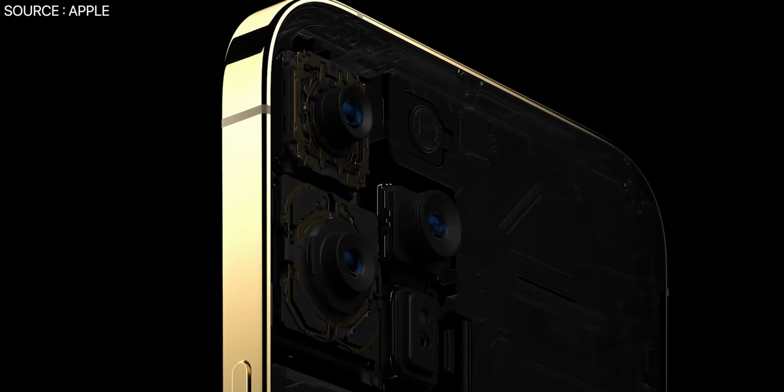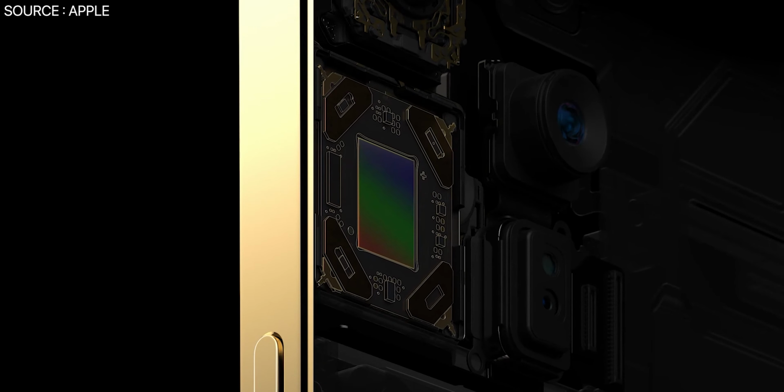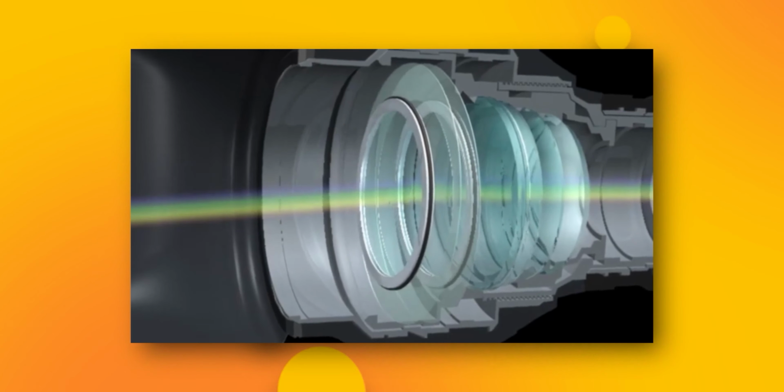But what is sensor shift and how is it useful? Sensor shift is a mechanism inside a professional DSLR camera which helps to capture a stabilized image when the camera rotates, causing an angular error and a few more actions that move the sensor. In simple words, it is an optical image stabilization that is built inside the camera and not on the lens.